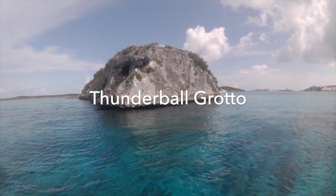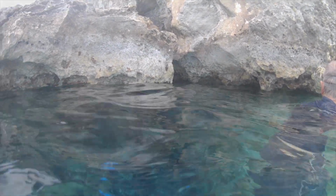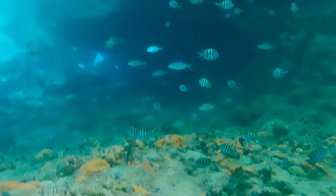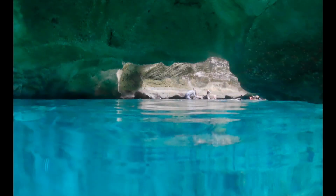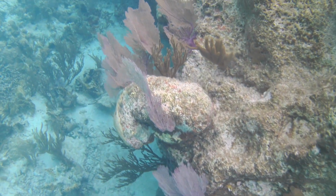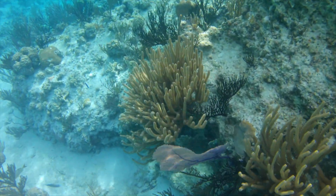The nearby Thunderball Grotto is another popular tourist destination at Staniel Cay. You have to duck under the water to get into the cave, but once you get inside, the view is breathtaking and the water is very clear and there's lots of tropical fish. We then exited the grotto and snorkeled outside, and we were impressed with the variety of wildlife and brightly coloured corals, including various sponges and fan corals.